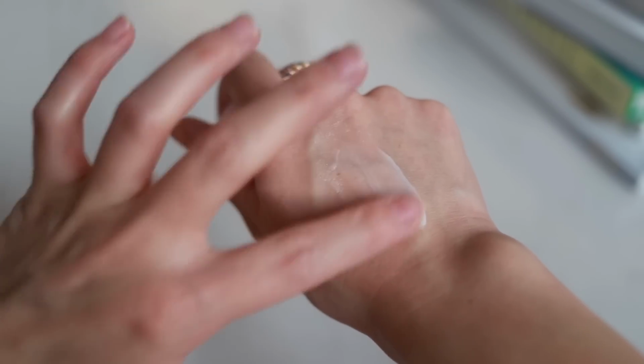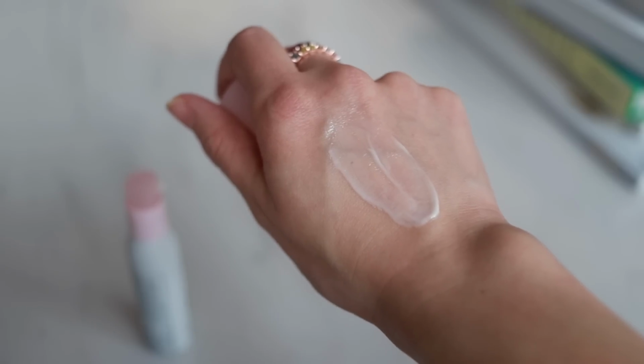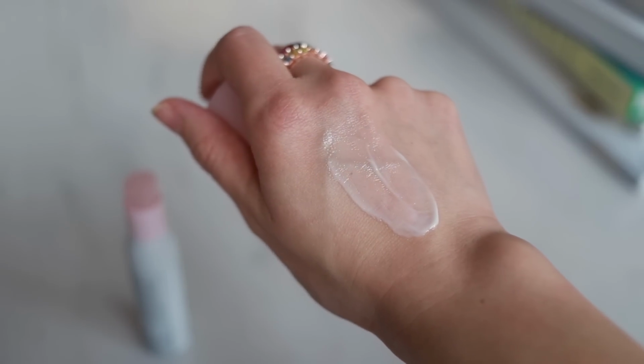It is not scented, and what I love about it is that it is in a pump. Most eye creams are in a little pot, and especially the area around your eyes.